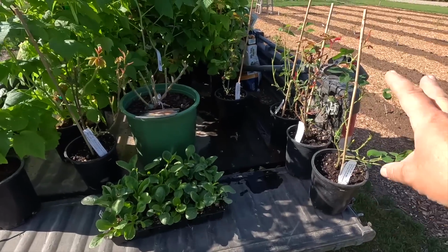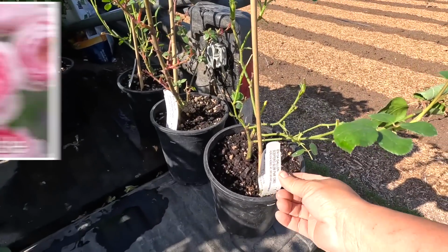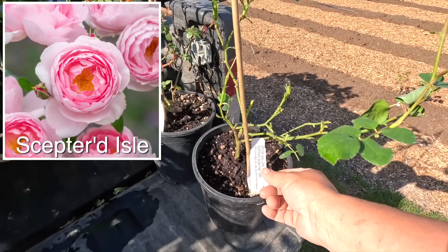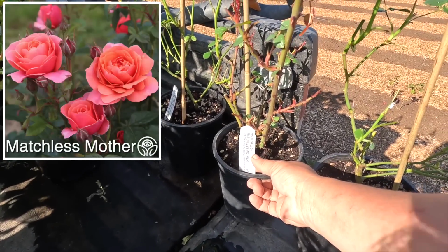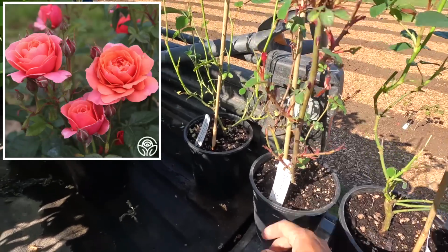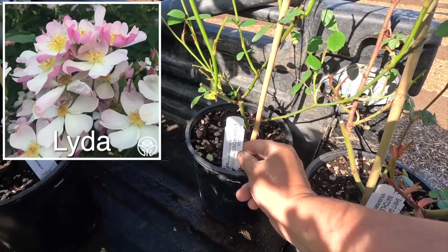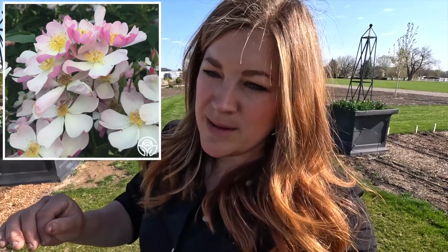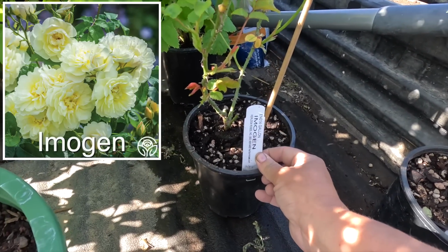So here's what we've got today. We've got 3 to add to our pink section. We've got one called Scepter de Isle, which is a David Austin. We'll toss pictures up on the screen so you can see. One called Matchless Mother, and this one looks an awful lot like Boscobel to me, like in color tones. And then we've got, is it Lida or Lida? Lida Rose, so pretty. It's like a creamy lavender with a rose pink side. One side's rose pink and the other side's like a creamy lavender. I don't know, it's so, so pretty. And then we've got Imogen, a pale yellow.